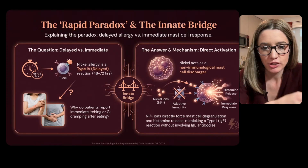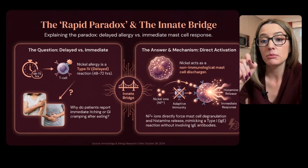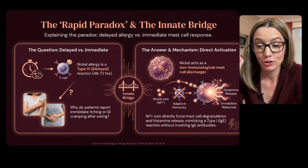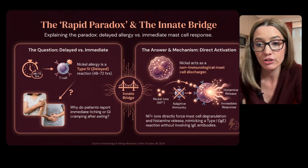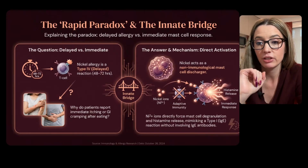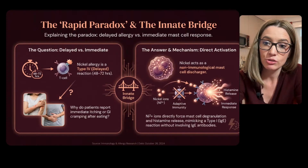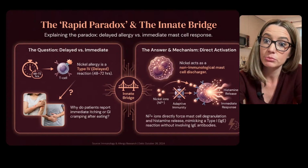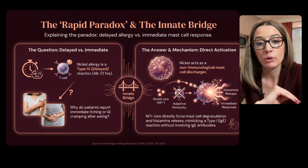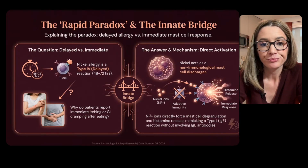So, why do patients report immediate itching or GI cramping after eating? That is the immediate response of the nickel crossing the barrier and connecting with the mast cell, the mast cell degranulating, and some of your other cells also being activated immediately. That nickel will also eventually make its way to the T cell, and the T cell will be like, oh, now we've got to respond. And that delayed response will also occur. So that's why you have the immediate and the delayed in people who are now sensitized.